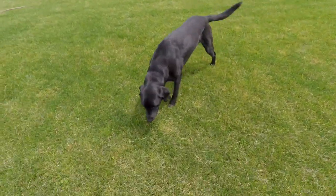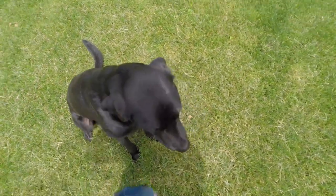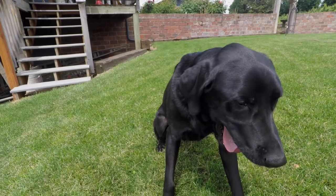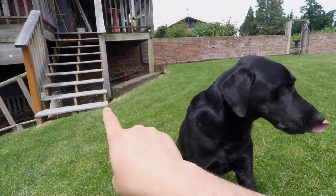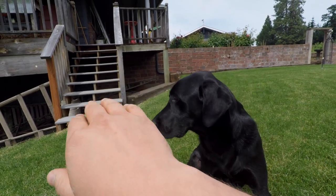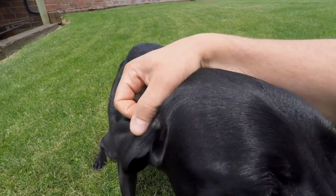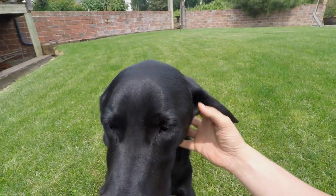Come here. Good boy. Stay. And he recently has been showing some fear in relation to steps. Specifically steps like this, where you can see through. It's open. He just has been a little bit hesitant about going up or down them. And so we're gonna work on that today.